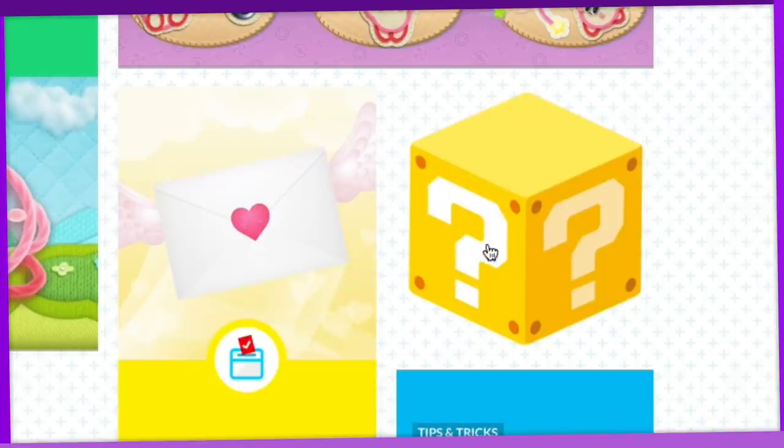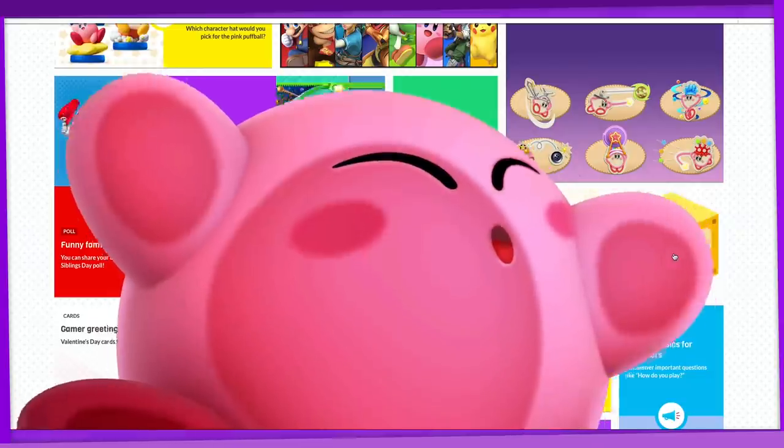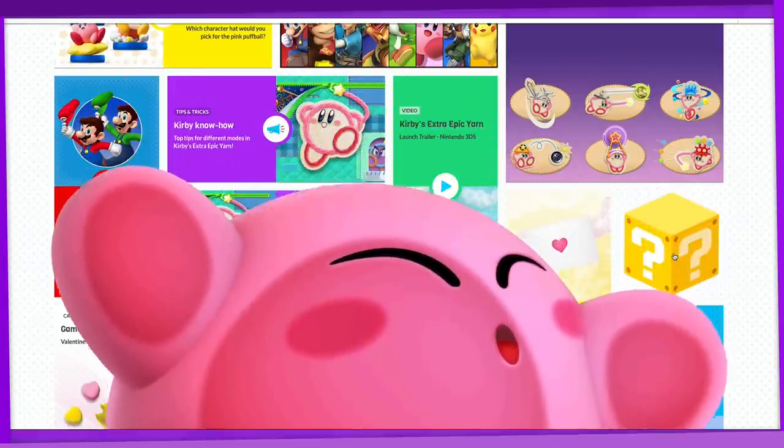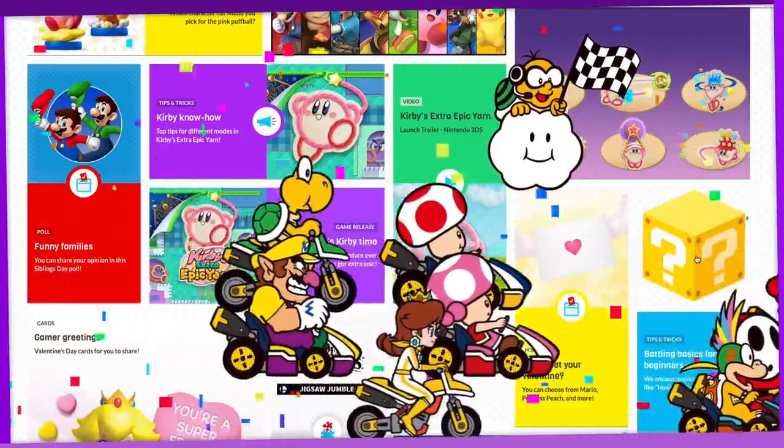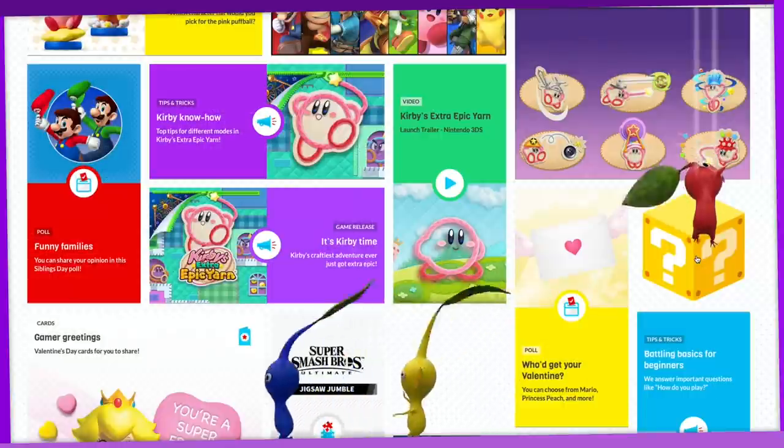Also, what do these question blocks do? Oh! That actually caught me off guard. But there are multiple different animations that play when you click these, so that's a very neat touch.